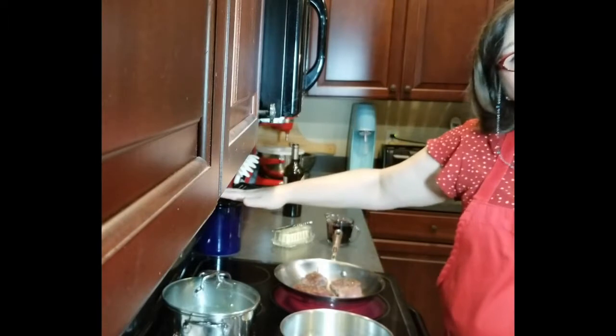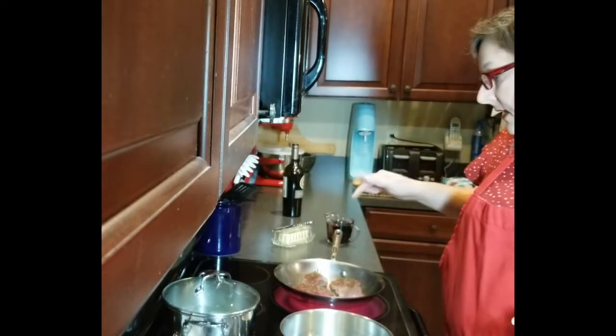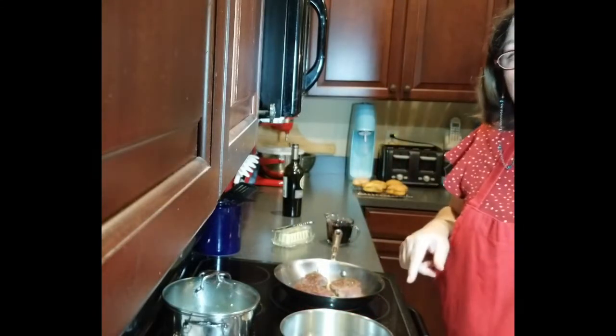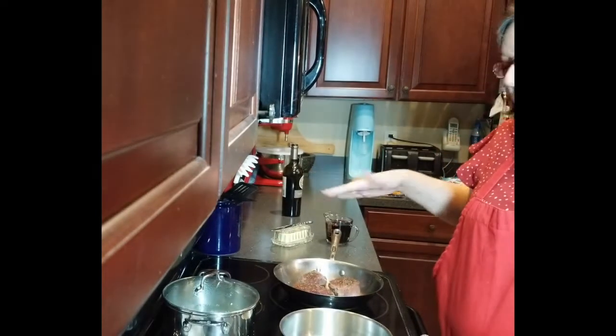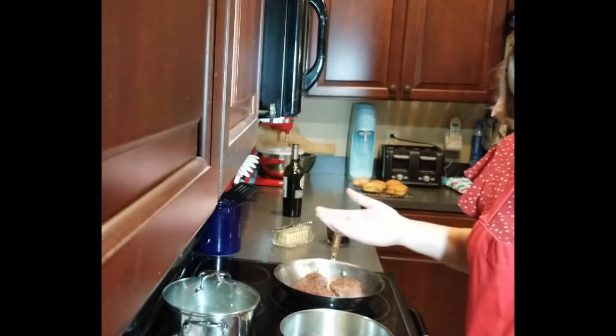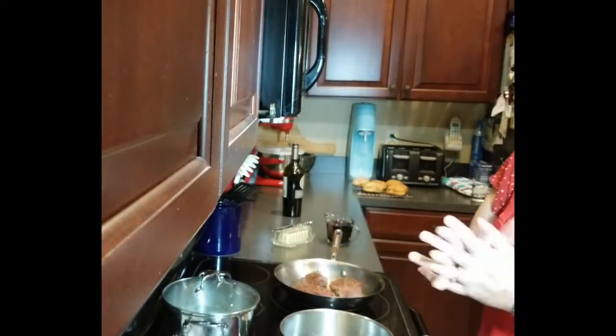All right, so I've also preheated my oven to 400 degrees. Once the meat has seared on both sides, I'm going to stick it in the oven to finish cooking. So go ahead and make sure that your oven is already preheating. I don't know how long yours takes. If yours takes a good long time, you probably needed to have already started it. If yours is quick, make sure you get it started now.